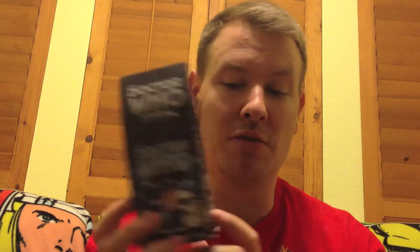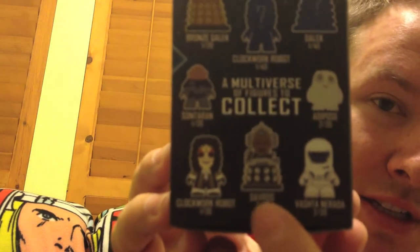So anyway, I opened the box and I ended up getting Davros, which is that little guy right there. And he is 2 in 20. So out of 20 boxes, you'll probably get two of them. I don't have Davros, so it would have been nice to keep him. But I went ahead and told the guy I would trade him, so I had to give him that one.